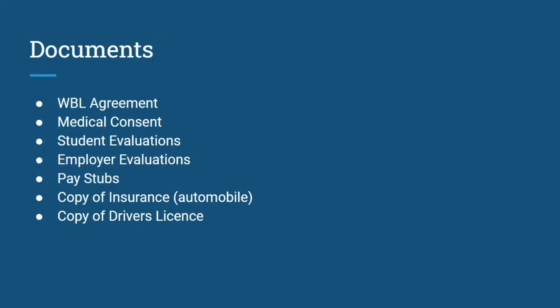Throughout each grading period, you're going to have student evaluations along with employer evaluations. They're going to be evaluating your employability skills. Every time that you get a pay stub, you need to turn that in. So if it's every 2 weeks, you need to make sure you set a reminder to turn in your work-based learning pay stub and hours to the work-based learning coordinator so they can document this.